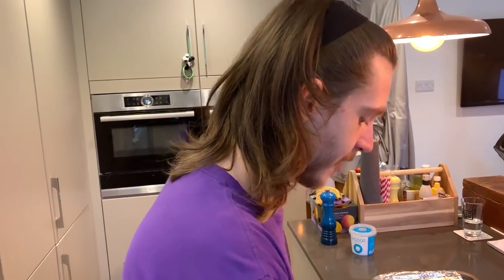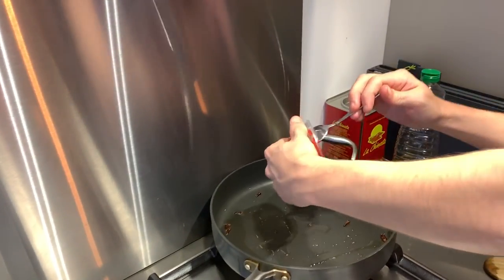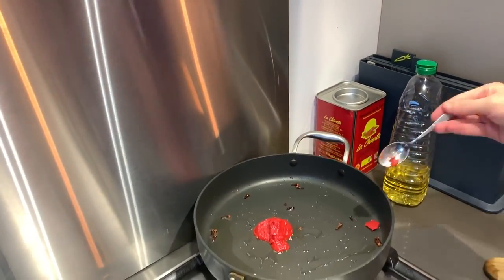Right, cashew paste and tomato paste. Let's just get it done. Let's just get eaten. I'm hungry. Not this one here. Fill that stove.